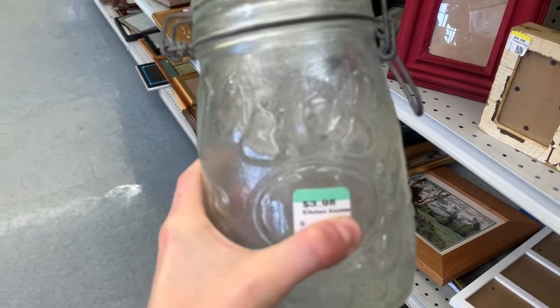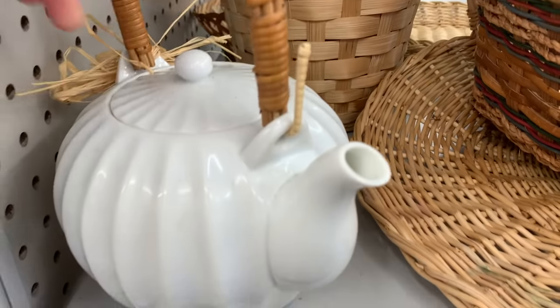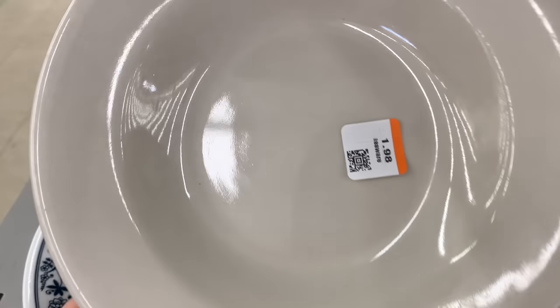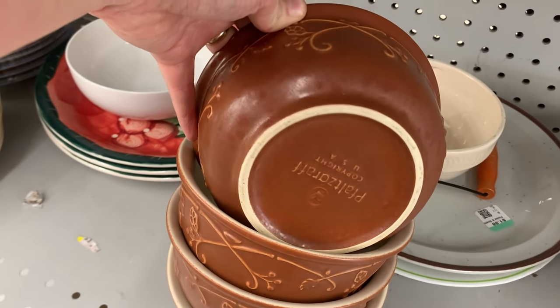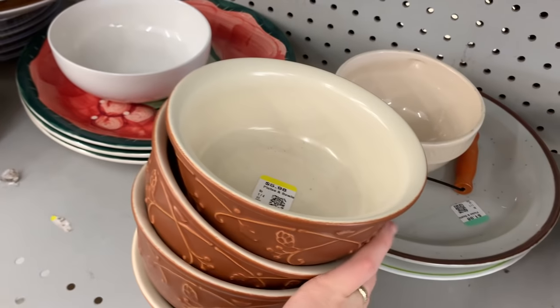So I'm noticing as I'm editing this right now that the tags seem a lot closer when I'm looking in the camera than they do when I'm editing. So if the prices are hard to see because it's too far away, I'm sorry, I didn't realize that. I think I've gotten better at Goodwill, but I think I was just really excited because there was a lot of people. I went late in the evening and there was a lot of people here, so I was kind of rushing.